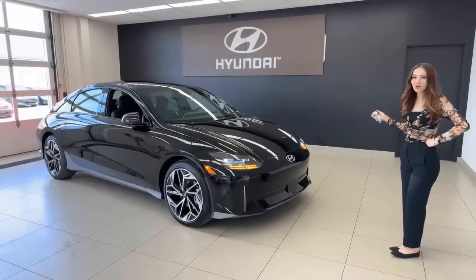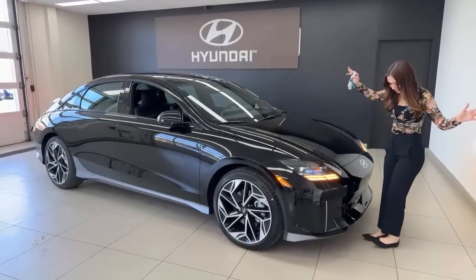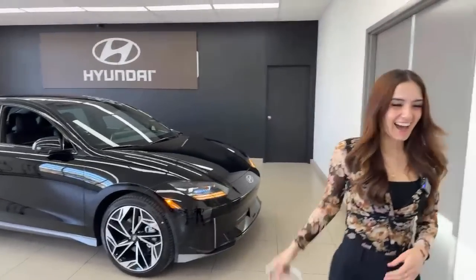Here we go. She's so well trained. But it will stop. I'm not going to let go of the key. The car will stop. Ooh, that was close, eh? I got a little nervous.